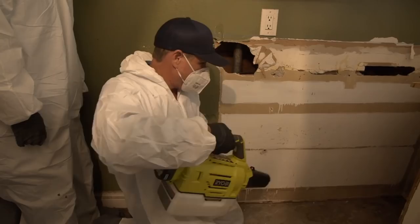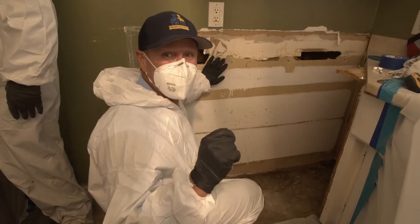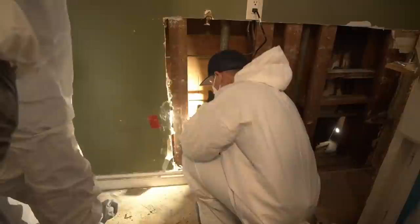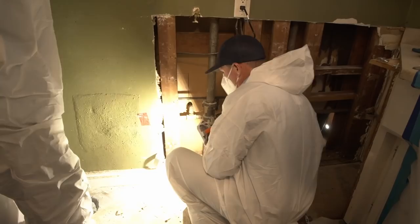All right, guys, we're gonna go ahead now and open this wall up, and this is where it gets interesting. Yeah, I found another nest. Oh, really, where? Yeah, it's right over here on this side behind the vanity. All right, let's get the guys to come back in and open up. Yeah, they're traveling through here, so we definitely need to open this up.